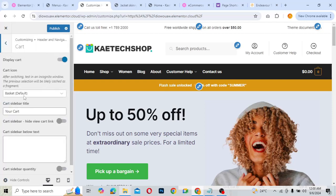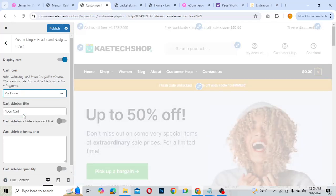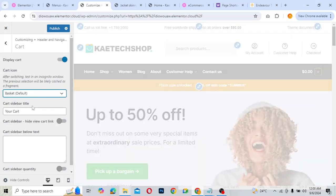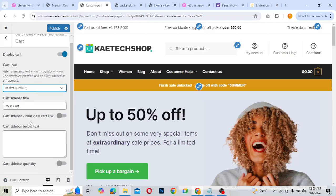Okay, so for the cart, you can decide to show different icons. So let's say the cart icon, it could change for us. And then we also have the bag icon and all those kind of stuff. So I'm going to set it to the default, which is the basket. And then the slider or the sidebar says the title, your cart. Okay, so basically that.